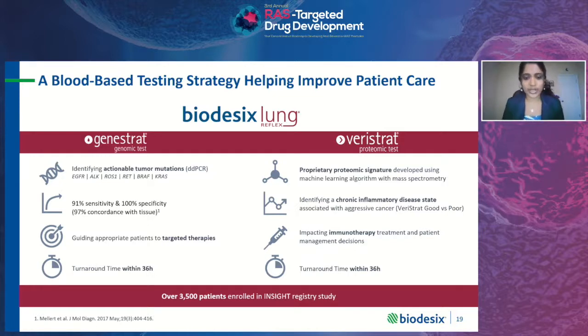All right, so now I want to come back to this slide that I showed you previously. As I mentioned, I spent most of the talk so far discussing the left-hand side of this slide. And now I want to switch gears a little bit and talk about the right-hand side, which is the proteomic test. This is a test called VeriStrat. And this is a test that utilizes a proteomic signature using machine learning and mass spectrometry. And basically what this test does is it identifies the presence of chronic inflammation in the blood.